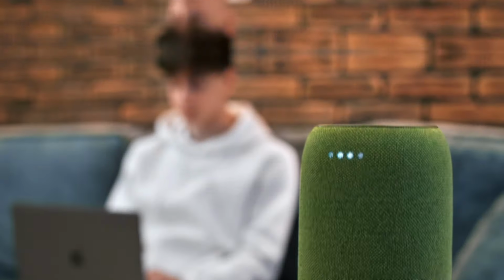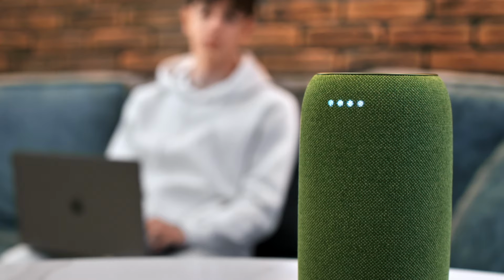I've listed my top picks for the best portable Bluetooth speakers, so you can find the perfect match for your vibe. Whether you're into bass-heavy beats or crisp vocals, there's something here for everyone. And hey, we've got your back.